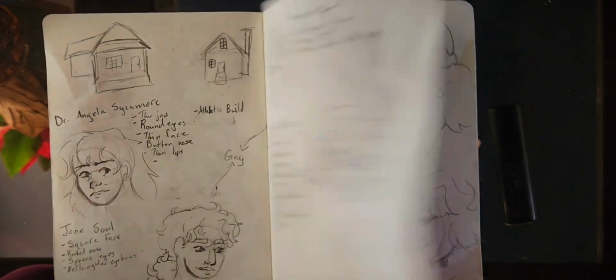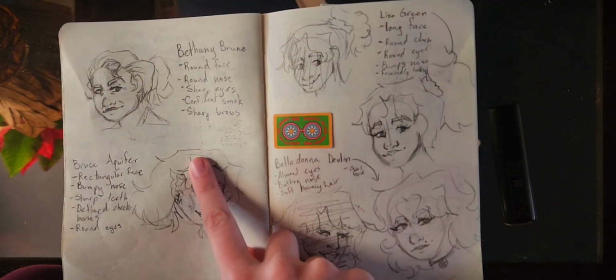What is on this side? Hold the fuck up. What is this?